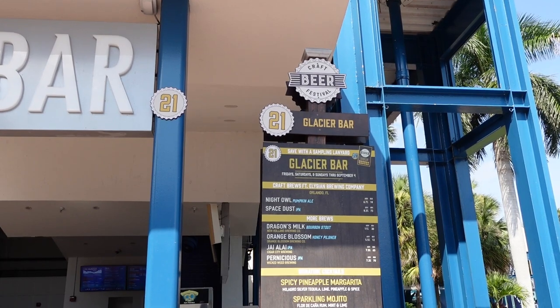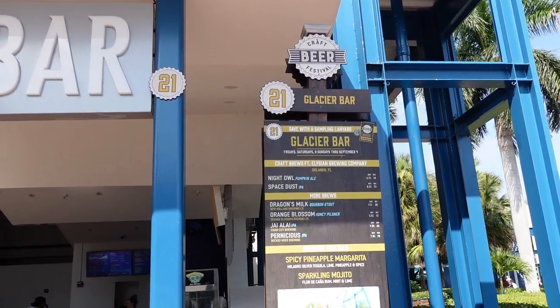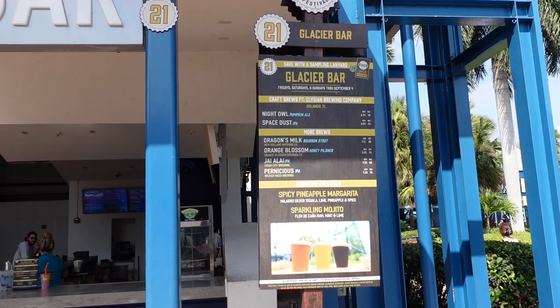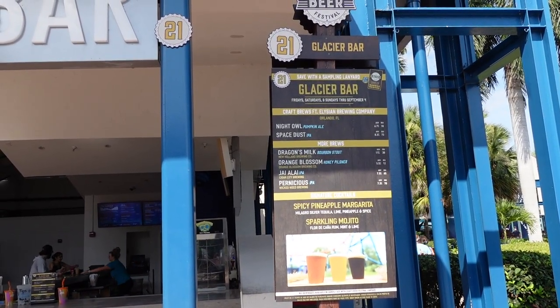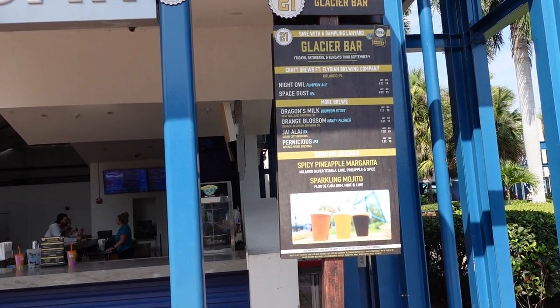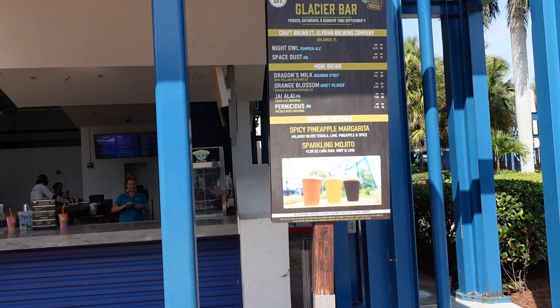Right now until September 4th, SeaWorld Orlando has the Craft Beer Festival, where you can basically sample different beers, as well as different foods from all around. Here at the Glacier Bar by Icebreaker, you've got a pumpkin ale and an IPA, the Night Owl Pumpkin Ale and the Space Dust IPA, as well as some other brews they have here, including some signature cocktails, a spicy pineapple margarita and a sparkling mojito.